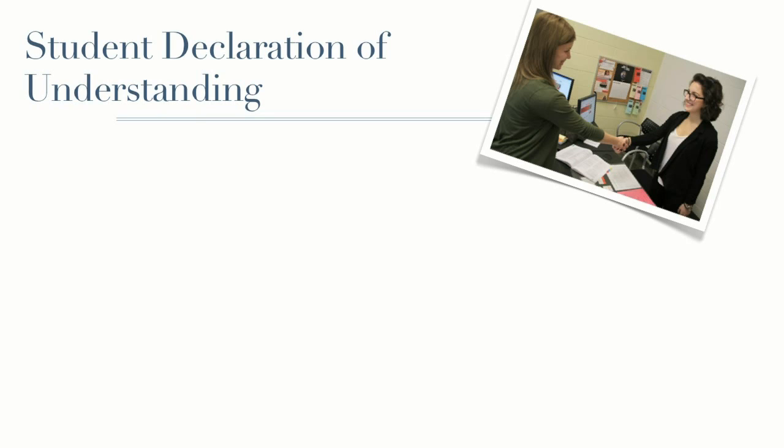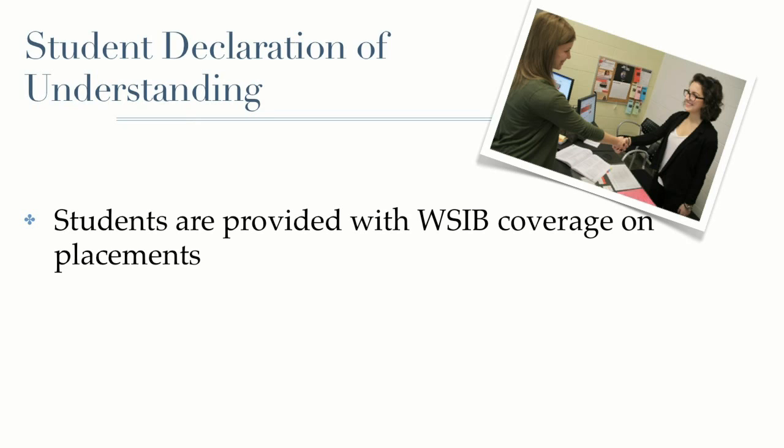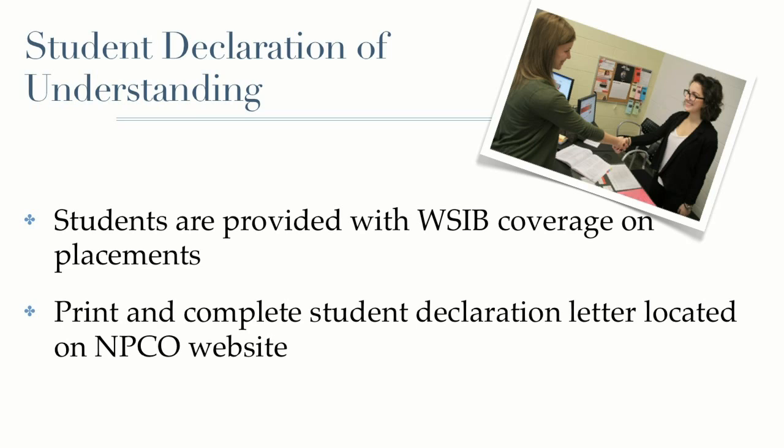Student Declaration of Understanding. The Government of Ontario, through the Ministry of Training, Colleges and Universities, MTCU, provides Ontario students with Workplace Safety Insurance Board WSIB coverage while on placements that are required by their program of study. So that you are aware of this coverage, you must print and complete the Student Declaration letter located on the NPCO Forms website.